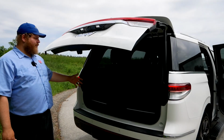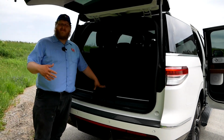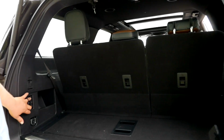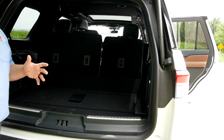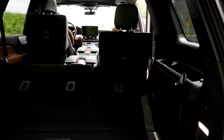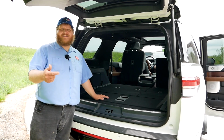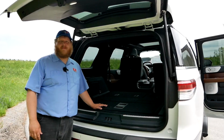Now, when you're talking about storage, the Lincoln has less. Behind this third row, there's about 5 cubic feet less than the Escalade. And yeah, that's not really a lot. And then once you fold down these rear seats, and yes, they are power as well, you get about 10 cubic feet less than the Escalade with all of these folded down. Now, still out here in the real world, this is a ton of space, so I don't think you're gonna be left wanting, but it is good to know that when it comes to storage, the Escalade does have the leg up by a little bit.